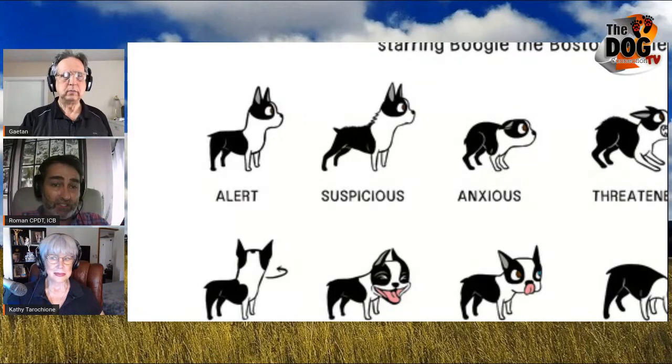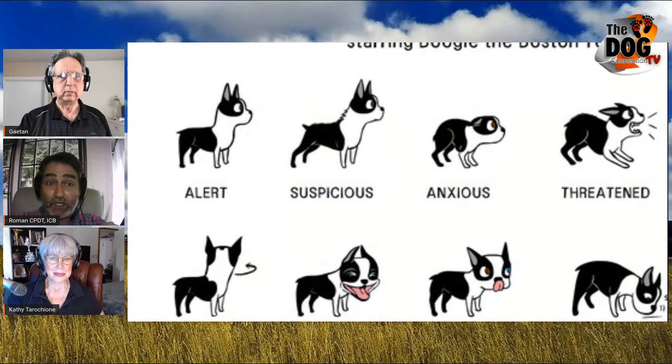Now, suspicious is the back legs, which is the propulsion. The front legs are the steering wheel. And the head is a little bit taller, trying to go ahead of the body, making sure the body is safe. So I would say this is more a displacement behavior. It's nothing to do with aggression. Right now, the dog is suspicious, trying to figure out the situation. So he's flirting with the problem.